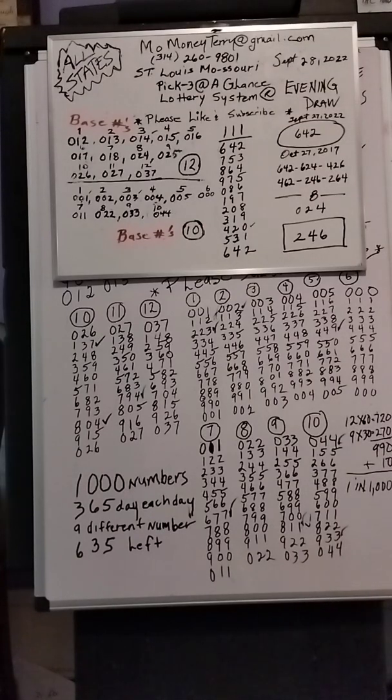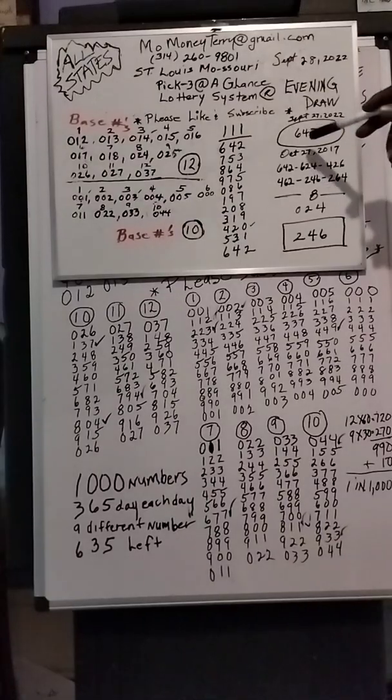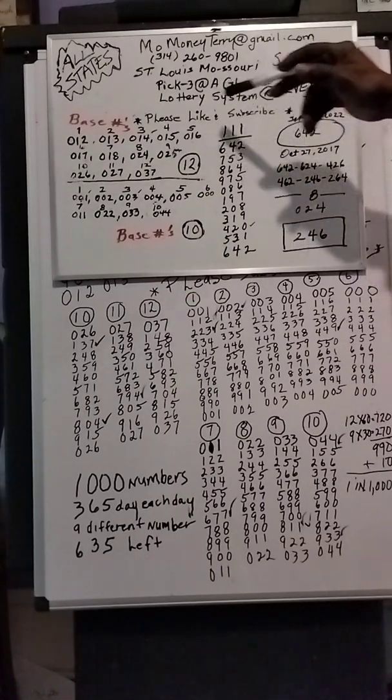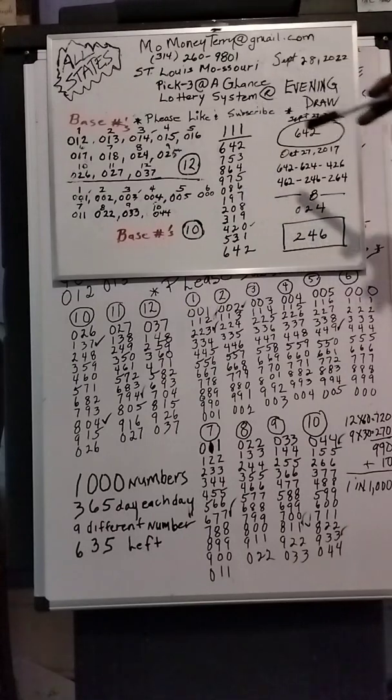Okay, so what we have here is the tutorial, and I always do yesterday's number that came out. Yesterday's number came out in Missouri Evening. I'll stay specific for Missouri Evening. This, to me, is the best way to teach everybody and show everybody how to use my Pick 3 at a Glance system. It will help make all of us better players.